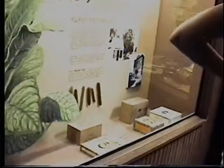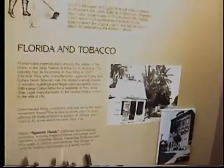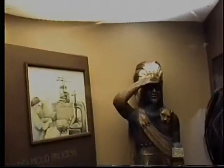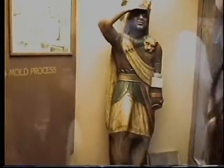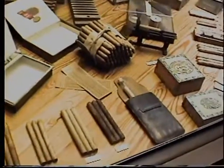Look at a wormhole, huh? Yeah, they all got wormholes. Smoking, you got something wiggling in your mouth. What's that other make?